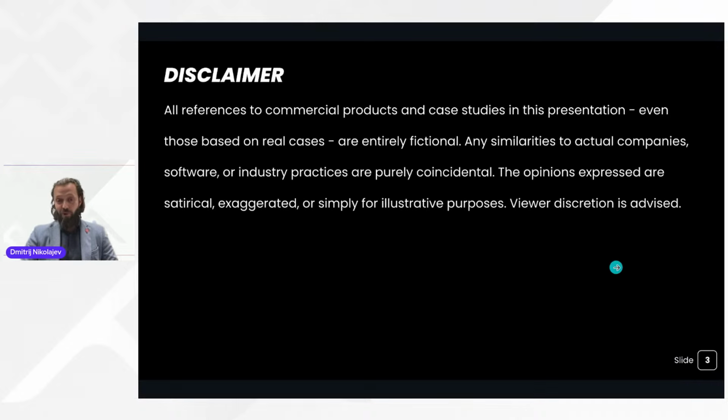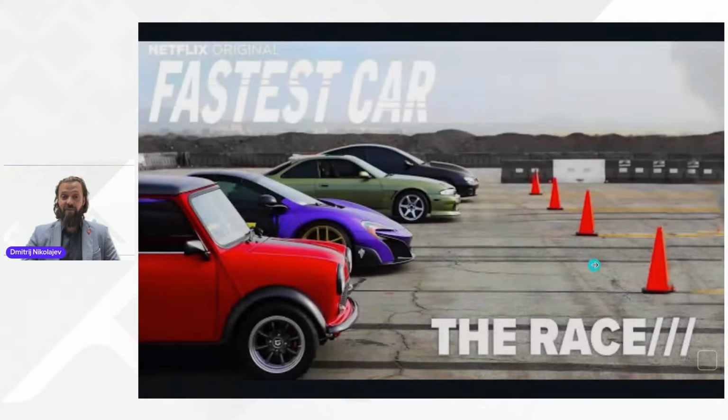One more important disclaimer before I begin talking about codeless and code-based tools. All references to commercial products and case studies in this presentation, even those based on real cases, are entirely fictional. Any similarities to actual companies, software, or industry practices are purely coincidental. With that being covered, let's talk about the topic.